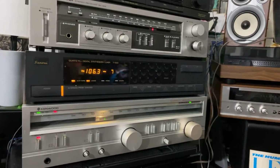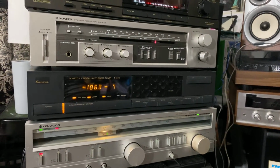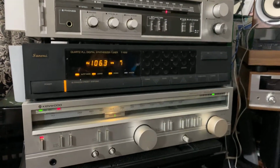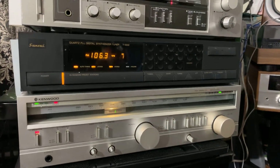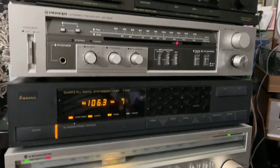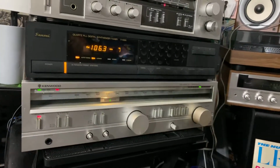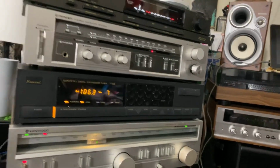So you can see here, I have a Pioneer SX-303 receiver, and then I have a Sansui, the black one in the middle, and I have a Kenwood KR-710. Very nice piece, guys. Amazing, and I really love these Japanese stereos right here. These are hard to find nowadays, guys. You cannot just buy these in the store today.